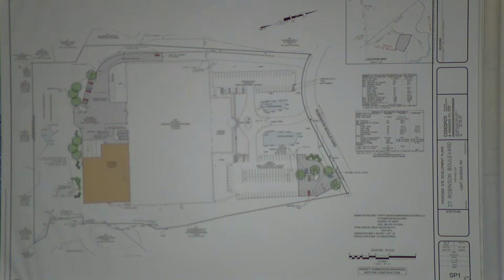With that being said, if you take a look at sheet SP3, I can pull it up on the board if you need it, we do show the sloped area in back of the retaining wall, and what we're looking to do there in terms of regrading. So we're looking to create more of a swale up in back of that wall, so that we're directing the runoff that comes in from the off-site properties.